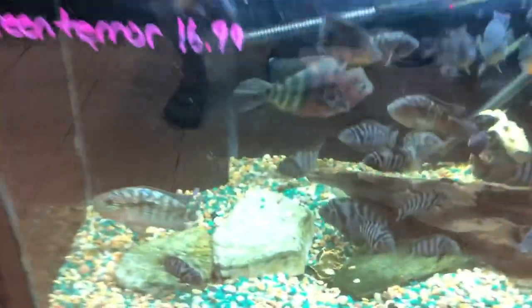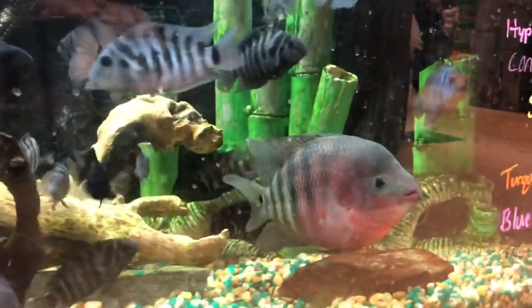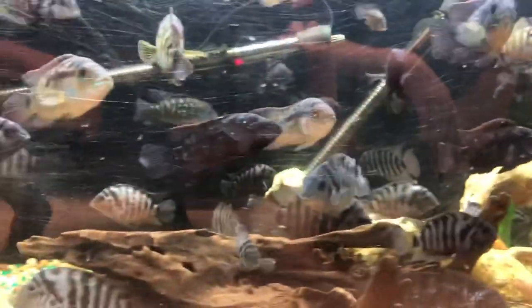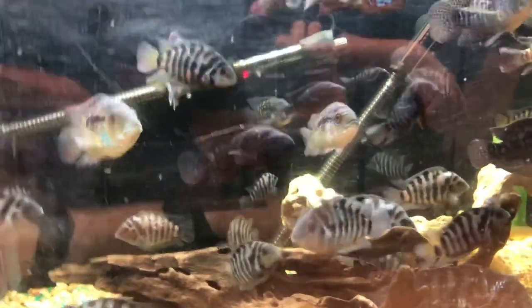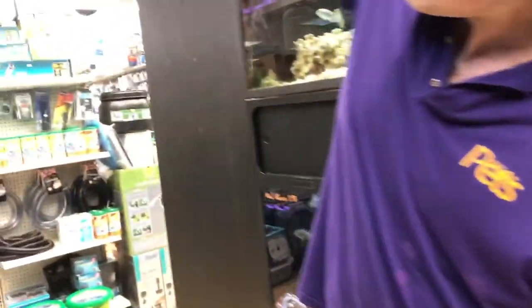This is like our South American tank. We have to make sure no one's beating each other up too bad. We have to check on them every day. Every time you move someone out of here, all the dynamics change between the personalities and how they react to one another. Lots of gouramis. Yeah, people can bring their dogs in here, like big old puppy dogs. More fish in. Let's put some more away.